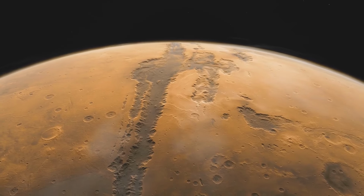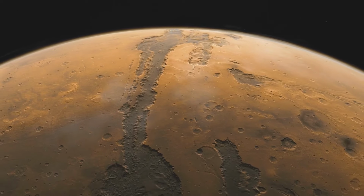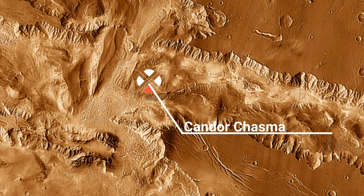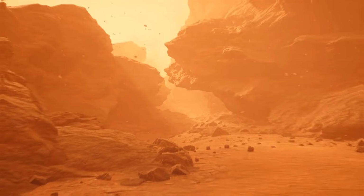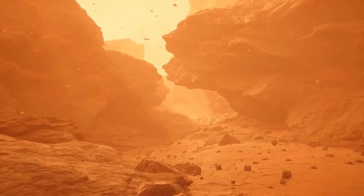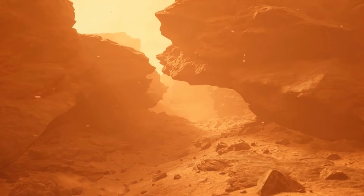Then science comes along and explains that Mars is home to one of the deepest canyon systems in the whole solar system. The so-called pyramid is located in what is known as the Kandor Chasma region. This Martian region has a bunch of similar formations that are nothing more than the result of erosion. Nothing supernatural going on there, apparently.